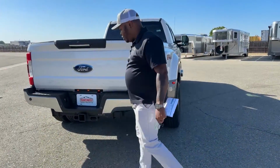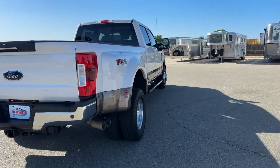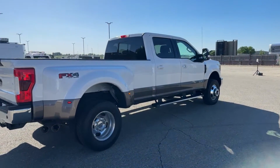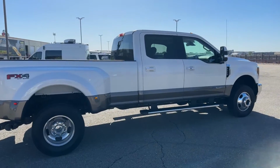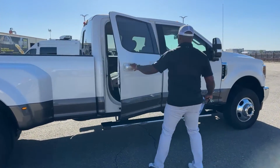You do have rest sensors on this unit as well. And as we come around, we could take another side view. Just look at the condition of this unit. Really, really nice. All right, time to jump inside, guys, and let's take a look at the interior features.